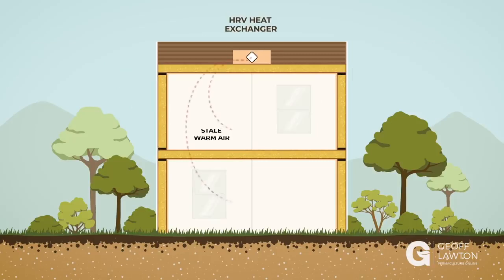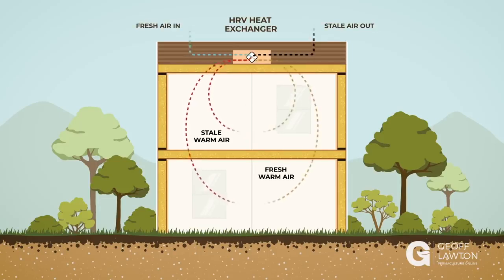So you're taking that stale warm air, pumping it out, passing that across a heat exchanger to preheat the incoming fresh air. So that we're really holding on to that heat in the buildings, so in the winter they stay really warm. I know they feel very cosy.